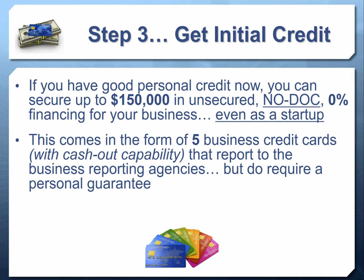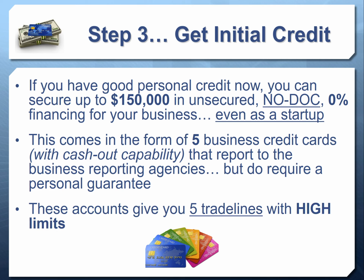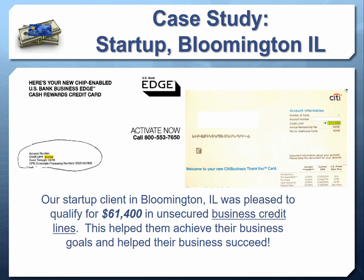And these report to the business credit reporting agencies. Now, these do require a personal guarantee, but the great thing is that you're putting $5,000, $10,000, $15,000 limits on your business credit reports to start, and you're doing it through 5 or more accounts. So this is a great way to go if you have good credit, because you need about a 680 FICO score to get this. Again, these accounts give you 5 trade lines with high limits on your business credit reports.